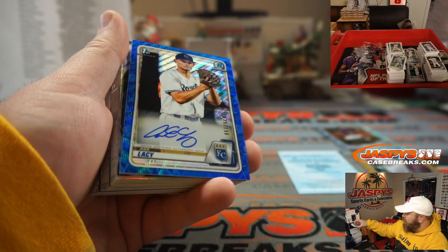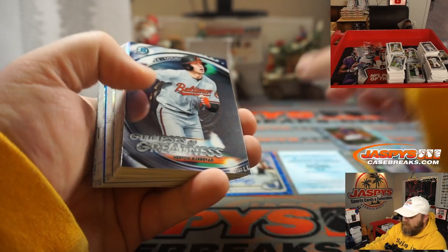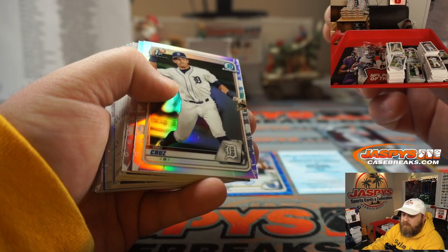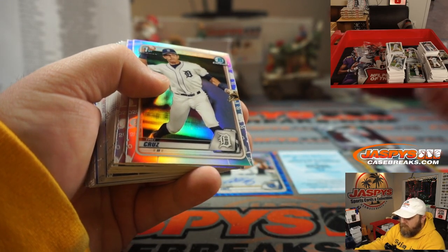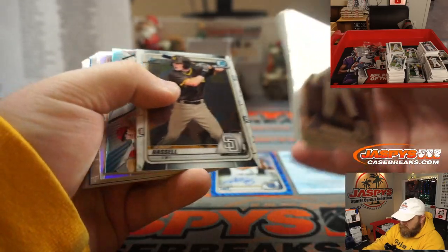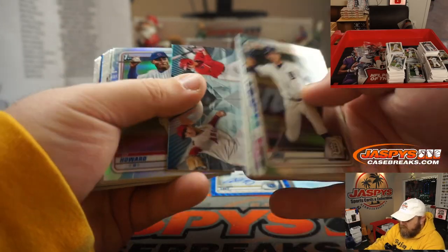Asa Lacy, blue wave to 150 for the Kansas City Royals. Darren McKenzie, very nice. Heston Kjerstad, greatness. Going to Baltimore, Jorge Mir. Robert Hassel for the Padres. Mark Bissett.